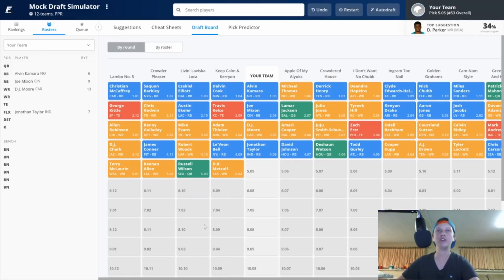So after we went with Jonathan Taylor, Le'Veon Bell came off the board, followed by Bobby Trees, James Conner, DJ Chark, Baby Chark, Terry McLaurin, Keenan Allen, and DK Metcalf. So maybe Jonathan Taylor may have fallen to us. Maybe. But I didn't want to take that risk. I wanted to get my guy, so I went out there and got him. I don't think it's a reach, though. 4th round, very typical for Jonathan Taylor.